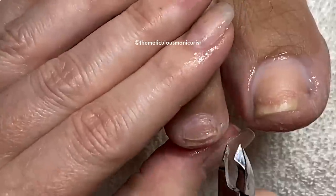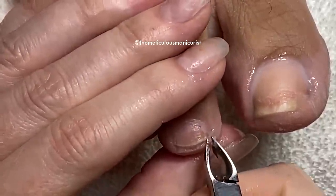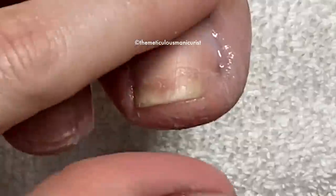That's the one I usually snip off with the cutters on that second toe. Yeah, it gets a little calloused. I always wonder why those get like that, that particular toe. Must hit my shoe or something.